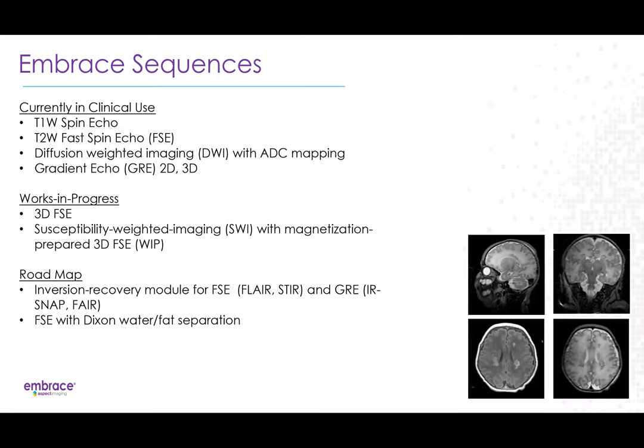These are the traditional sequences that are used day in and day out when ordering a neuroscan of a NICU baby. T1 weighted spin echo, T2 weighted fast spin echo, diffusion weighted imaging with ADC mapping, and gradient echo 2D and 3D. We have several things in our work in progress stage right now, a 3D fast spin echo, and then just recently we have moved our susceptibility weighted imaging with magnetization prepared 3D FSE into clinical practice. It is now in beta review in two hospitals.